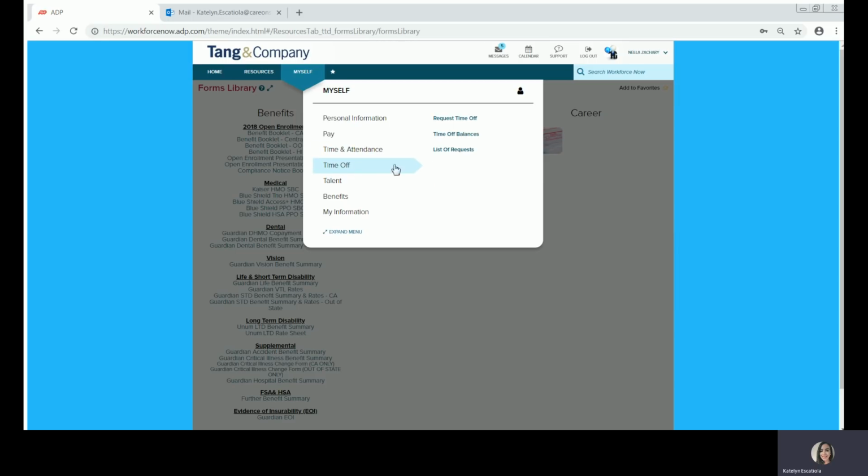Under time off, this is again where you'll go to request time off. This is where you'll go to review your balances, and list of requests is where you'll go to review pending requests, things that are still waiting for approval, or just the history of requests that have been made in ADP. We also have benefits. Again, this is where you'll come during open enrollment and review your enrollment. We also have employee discounts that are offered through LifeMart.